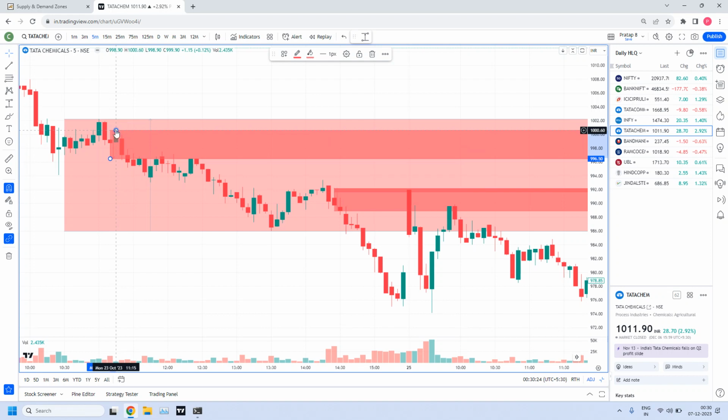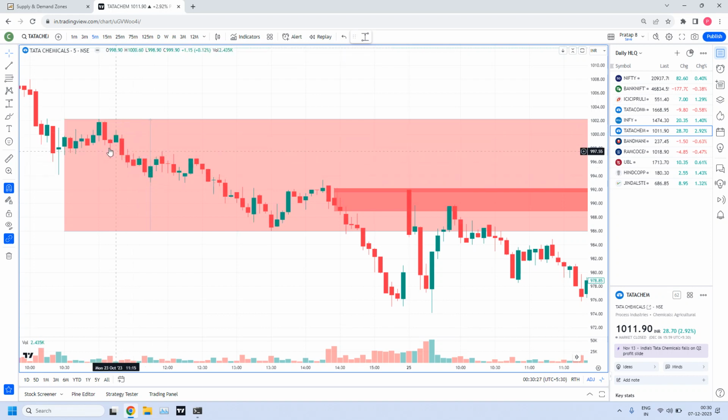What I am trying to say is, you don't have good leg outs. The leg-ins are there, but the leg outs are not acceptable. At least it should be like this on the 5 minute time frame. We have medium-sized leg-in candles. All these are medium-sized leg candles, but we want a large-sized leg candle for the leg out.